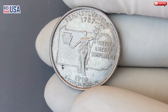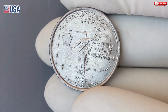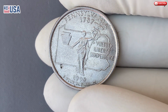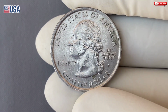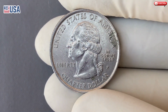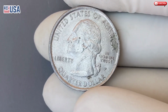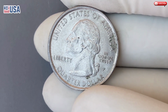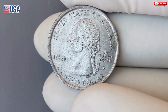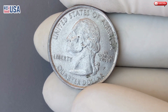Now, let's talk about the minting errors, which are often the secret sauce behind a coin's impressive value. Minting errors are the lucky finds that collectors dream about. These errors occur during the coin's production, creating small yet significant flaws that make a coin unique and highly sought after. For the 1999 Pennsylvania State Quarter, one of the most desirable errors to watch for is the double die error. This happens when the die used to strike the coin is misaligned, causing the design to appear doubled or blurry in certain areas. If you find a quarter with doubled lettering or a duplicated Liberty Bell, that's a huge win for collectors and a serious increase in value.